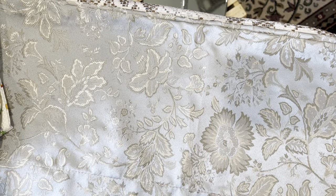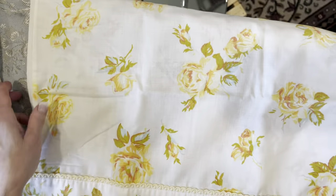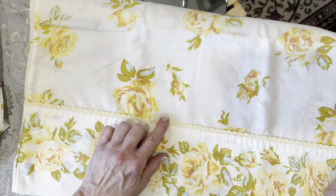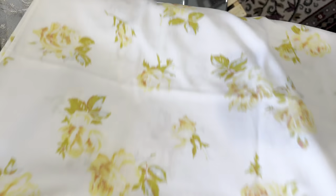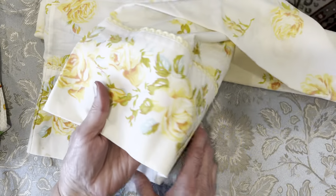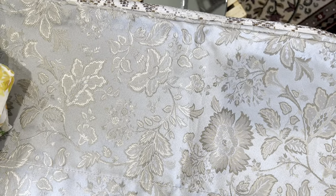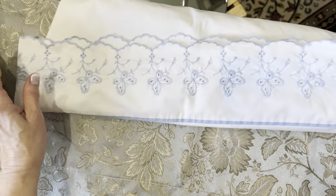I had to laugh out loud when I saw this in the store because this is so like 70s. I didn't have this particular set, but it's those big roses. And here's a little bit of trim along here. And of course, this is even more, the pattern is a lot more dense here. So that was cute. This one, white. Oh, and it actually has a trim on both sides. So that's kind of a nice change.